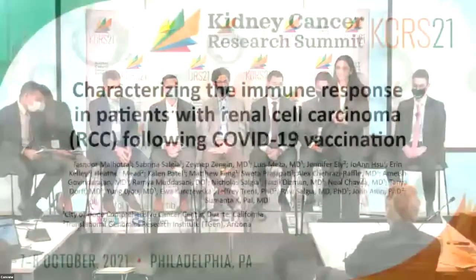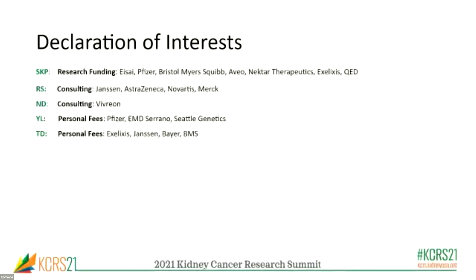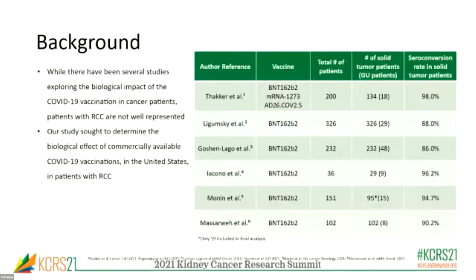study, Characterizing the Immune Response in Patients with Renal Cell Carcinoma Following COVID-19 Vaccination. These are our relevant disclosures. So since the FDA approval of the 3 COVID-19 vaccines in the United States, there have been a number of studies exploring the impact of these vaccines in patients with cancer in the way of safety and immunogenicity. As characterized in this table on the right, the seroconversion rates have been relatively high in patients with solid tumors. However, patients with genitourinary malignancies, and more specifically RCC, are not well represented.